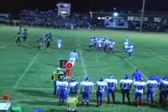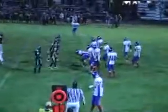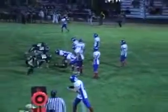It could turn into a third interception. There's a whole lot of football left to play. You don't have to hang a whole lot of importance on this play here.